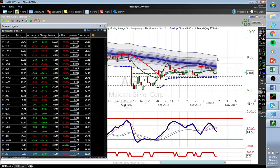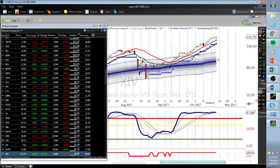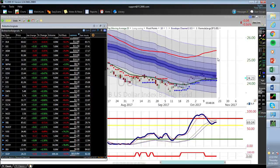Okay, AG's looking like it's trying to put a swing low in here. I'll see if there's any follow through. Not sure if I'm going to do anything with this or not, or if I'll load up more on IAG. It has a little bit more moving power to it. There's UVXY went from 17 to 1580. XIV, unbelievable. Brought that up by $1. That was a $5 move, by the way, on XIV. Just incredible.